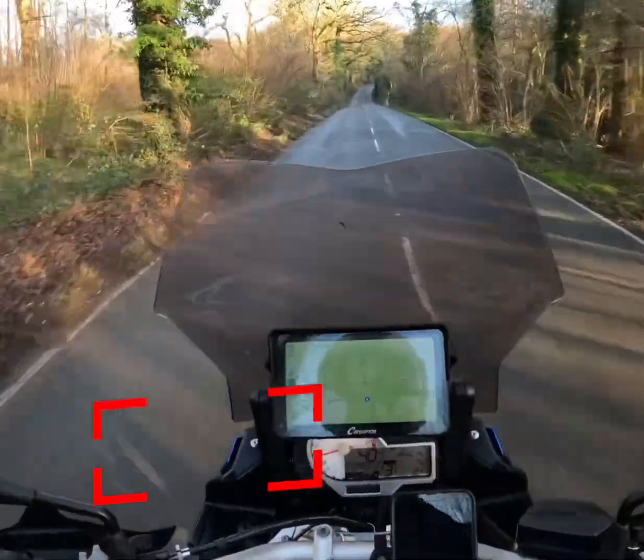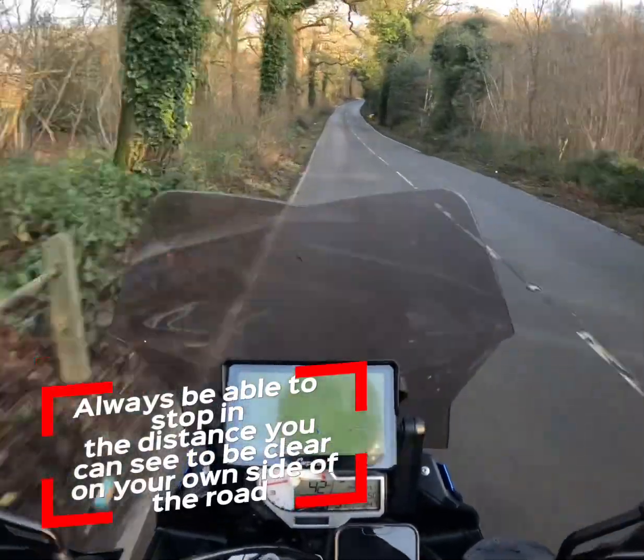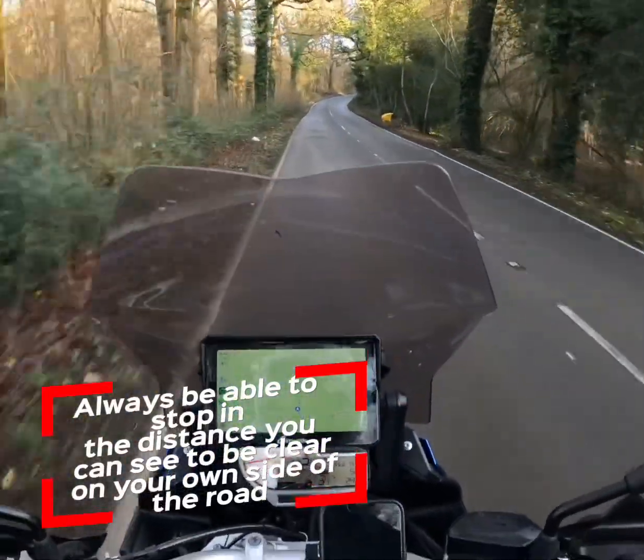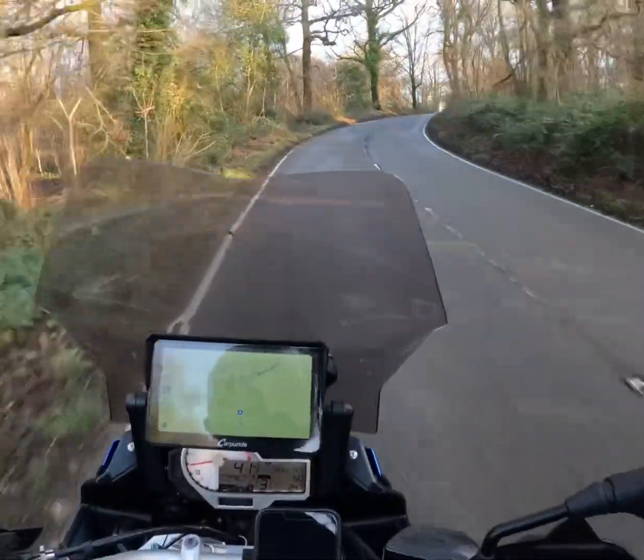The golden rule we always talk about is making sure that you can always stop in the distance you can see to be clear on your own side of the road. That's giving you that massive safety margin, making sure that if you need to, you can stop in the space you have in front of you.